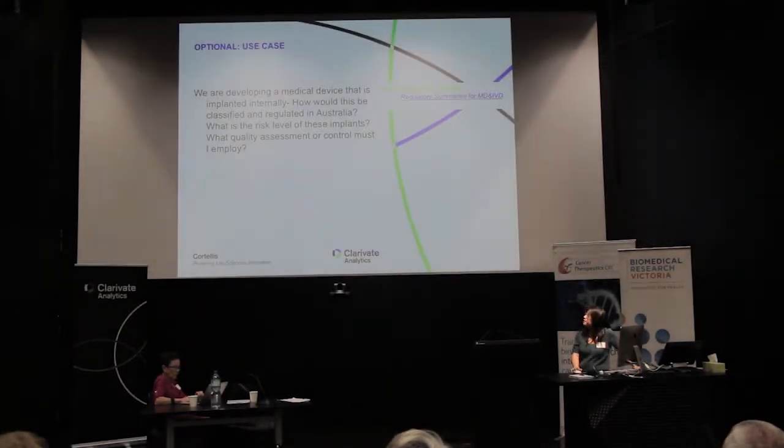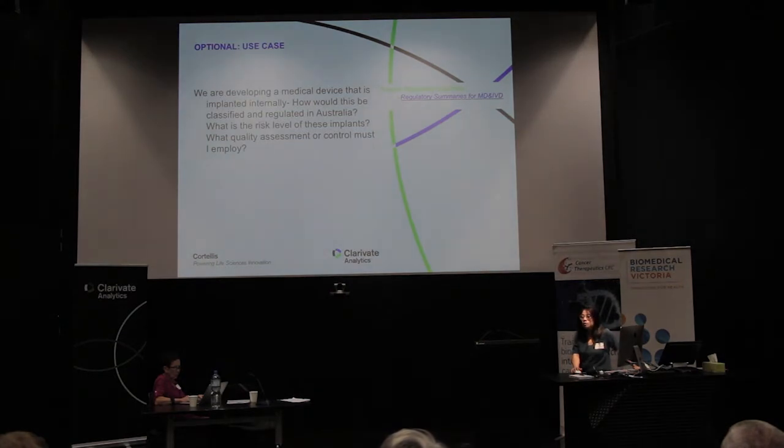This is just if you have an interest in medical devices or in vitro diagnostics, also drugs that might be combined with a medical device, then have a look in the regulatory summaries for medical devices and IVD, and they will give you a comprehensive overview of what's required to register a medical device or IVD in Australia.